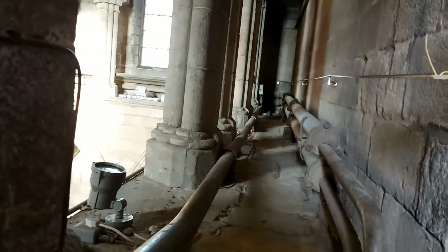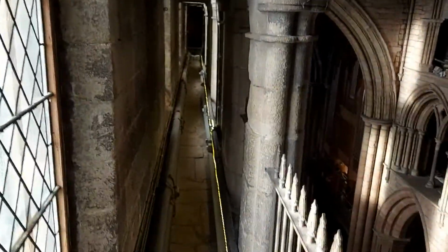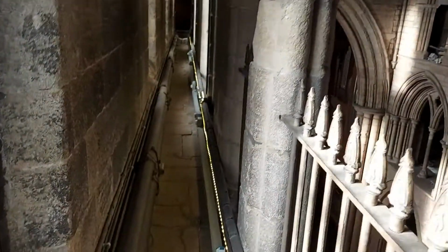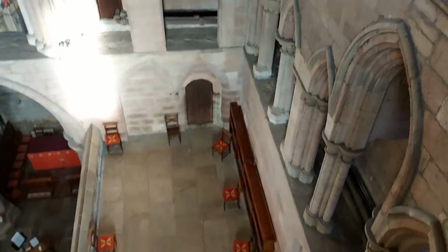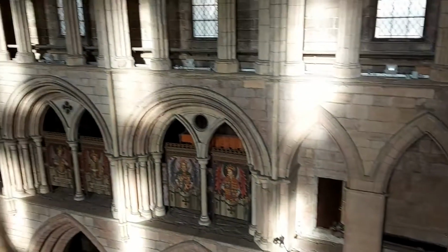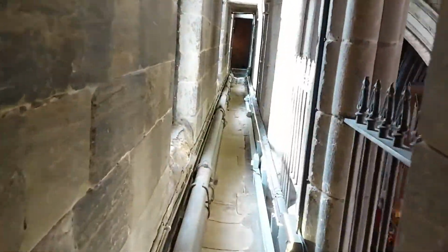Each tour takes half an hour with about 12 people in each group. Everyone is warned to mind their heads through the low doorways. Two ringers take them this way, up the stairs and along the clerestory to the ringing chamber, which is directly above where the choir sits. The Hexham ringers take this route three or more times a week, or they used to. The bells haven't been rung since the 15th of March.